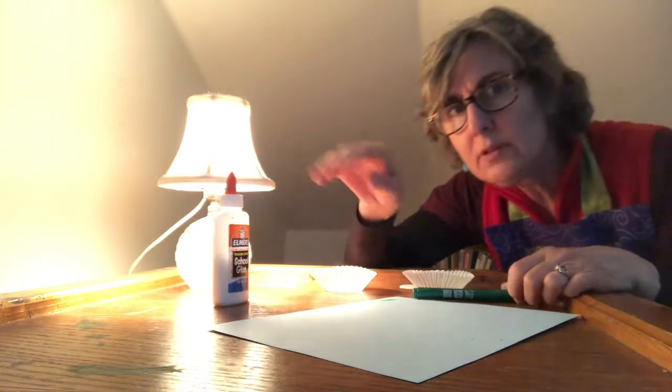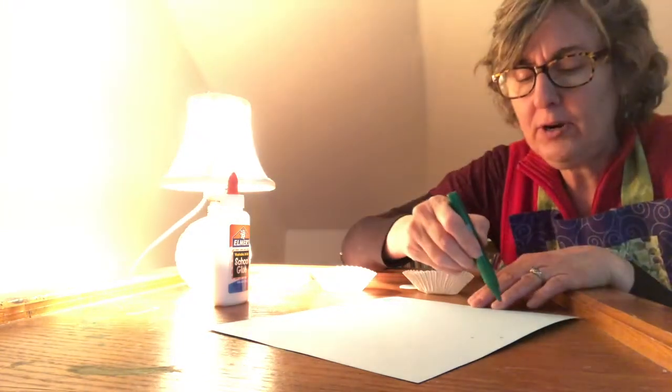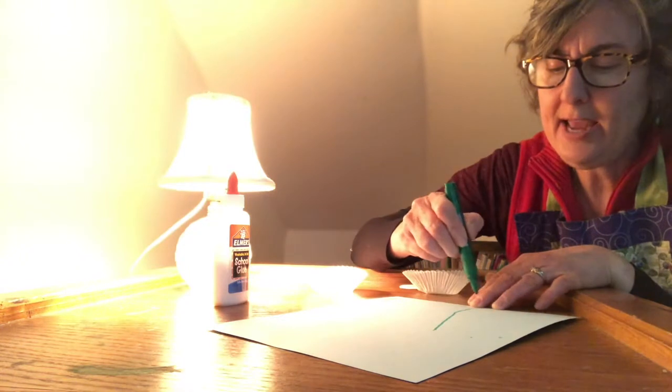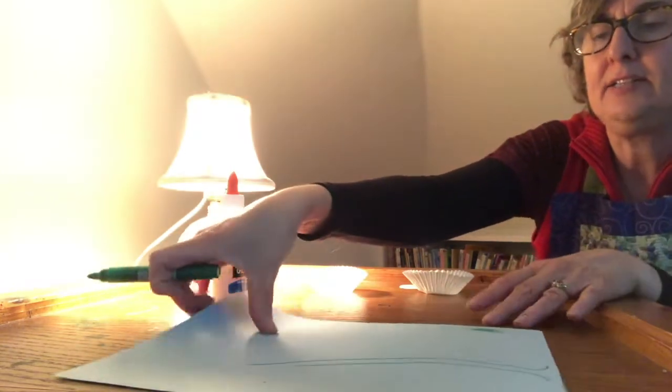So, did I put paint on my face? Okay, so I have my marker. I could just draw a stem with a marker, and you can be creative. Make your stem go in any direction. This is my stem.